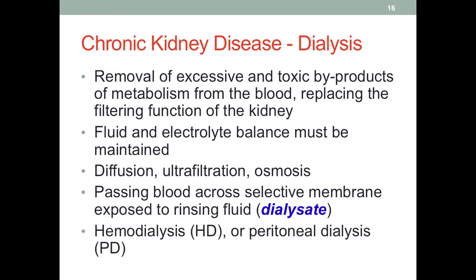Dialysis is the removal of excessive and toxic byproducts of metabolism from our blood, as well as excessive fluid. In dialysis, we basically replace the function of our kidney with a device, so we can call it an artificial kidney. During dialysis, we want to make sure the patient's fluid and electrolytes are balanced and maintained. The principles behind this are the same as in the natural kidney function. So we have diffusion, ultrafiltration, and osmotic pressure.